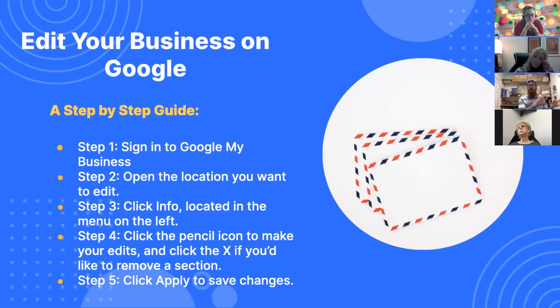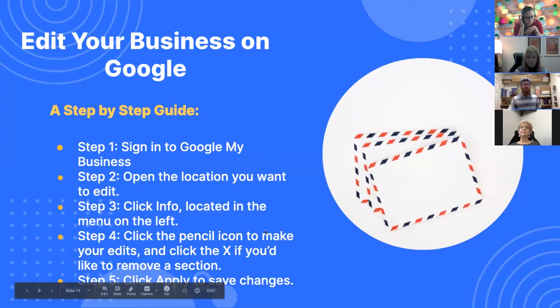Now, right now, this probably seems very similar to someone sending you instructions to build a car without actually having the car in front of you to put it together. I know that was more complex than what Google My Business is, but you get my point. Once you've taken these slides and laid them down right beside your computer and worked through it, you'll see that it is step by step. I think you'll be able to do it. Then the fifth step is to just click Apply, so you save those changes.